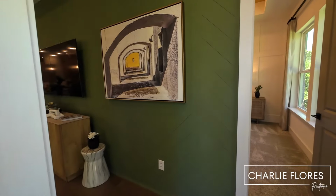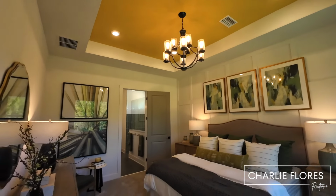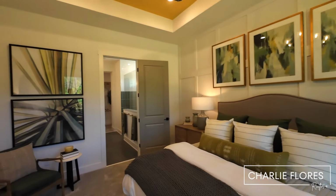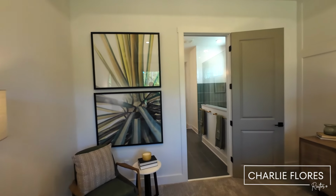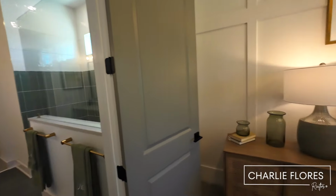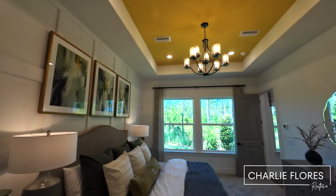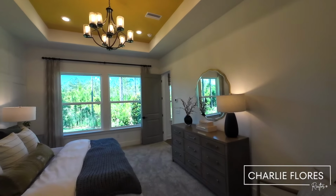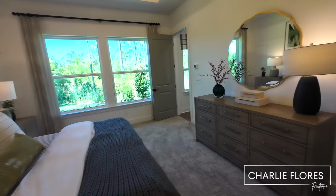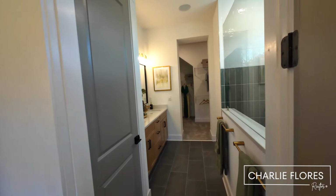And here we have the owner's retreat. You can see they featured a tray ceiling. Now the standard ceiling height here in Crosswinds for David Weekley, you're gonna have 10-foot ceilings on the first floor and 9-foot ceilings on the second floor. You're gonna have 8-foot interior doors on the first. Then here we're walking into the owner's bath.